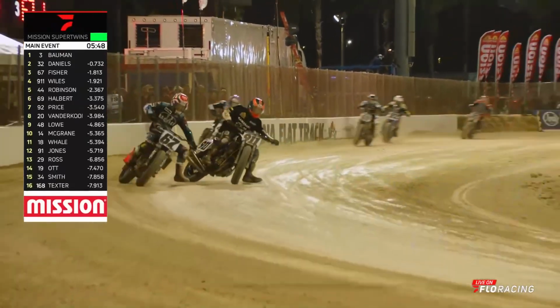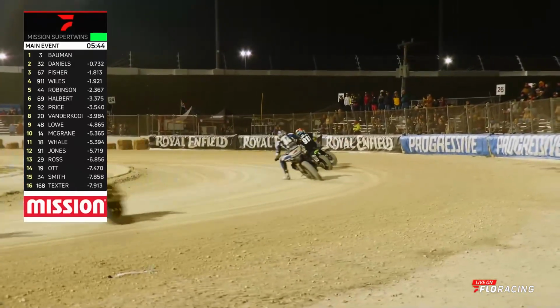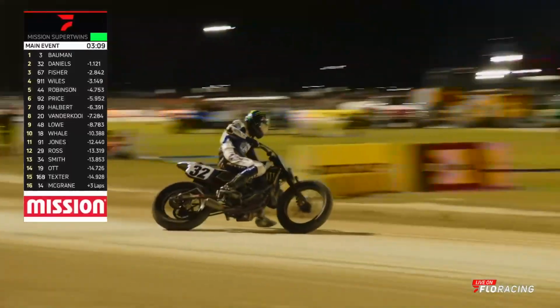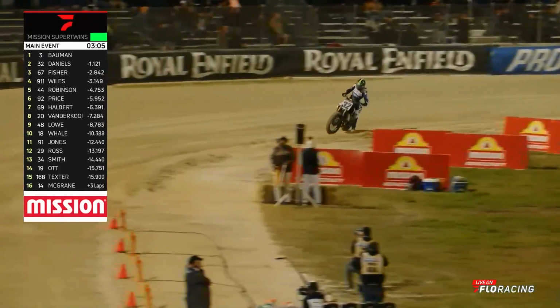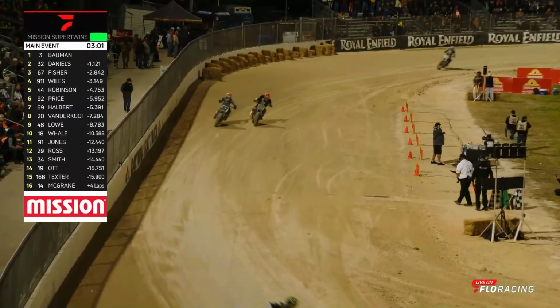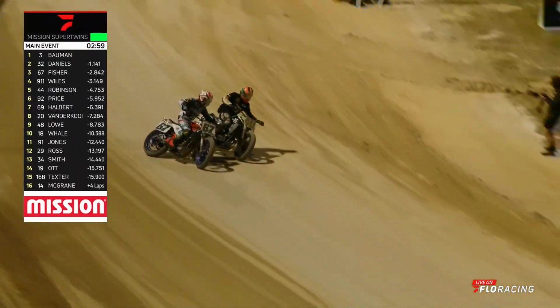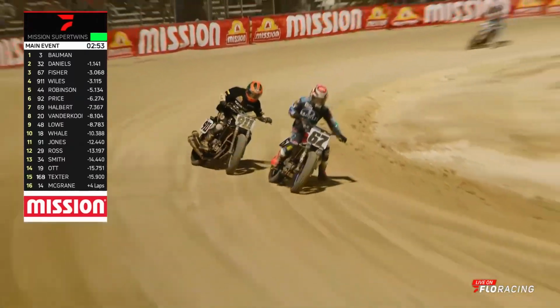Here's the pass for 3rd. Wiles, the aggressor right now, looking up the inside of Fisher for the 3rd spot. Especially when you're behind Briar Bauman, who's going to be a big championship contender this year, and those guys are running the exact same lap times right now. Dallas is not able to do anything with Briar. Briar out front is so impressive, and Henry Wiles going for the pass up into turn 1 for 3rd. That's the Kawasaki making it happen. Now Fisher's going to square up the corner on the KTM, come right back through.